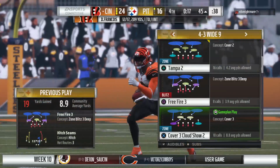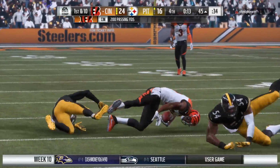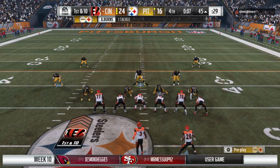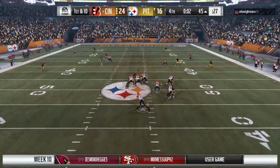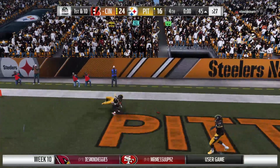Big pickup there, and without question, that should be more than enough to wrap this one up. And this defense needed that one more stop to have any chance, but that completion is likely going to seal their fate. That one stop was so important, and they just didn't get it done. Wow, what a way to finish this one off.